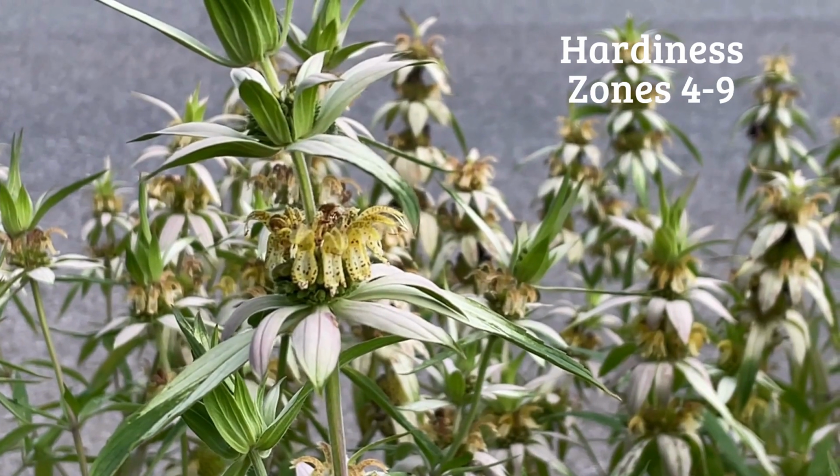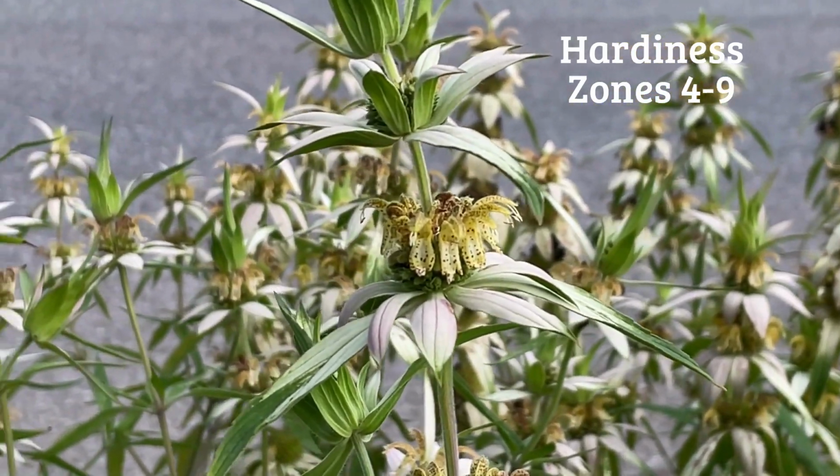The spotted bee balm is native to a good chunk of the United States, most of the East Coast and some of the southwestern areas, as you can see from this map. It is hardy in zones 4 through 9 and will grow about 2 to 3 feet tall.